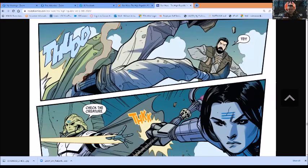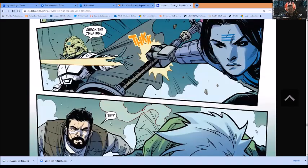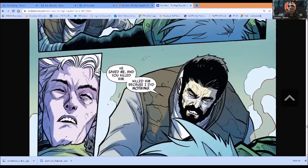And then here you also see how Vildar is affected, because he also loves Tay. He's like, Tay! And he goes back and checks on Tay, because he's like, oh my gosh. He says, he saved me and you killed him. So Tay's dead. He says he's dead right there.